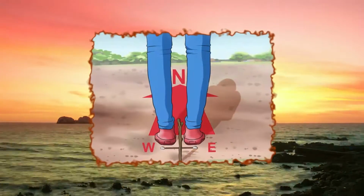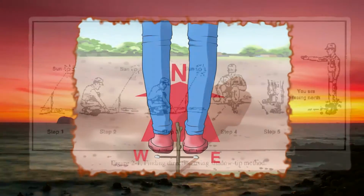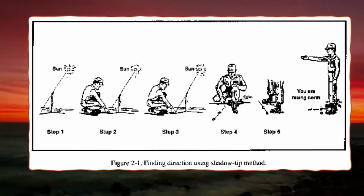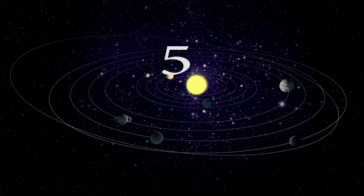Placing your left foot on the first mark, the west mark, and your right foot on the second mark, the east mark, this will once again put west at our left and east at our right, true north in front and south at rear.